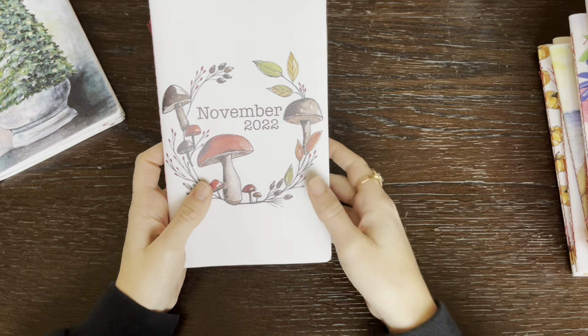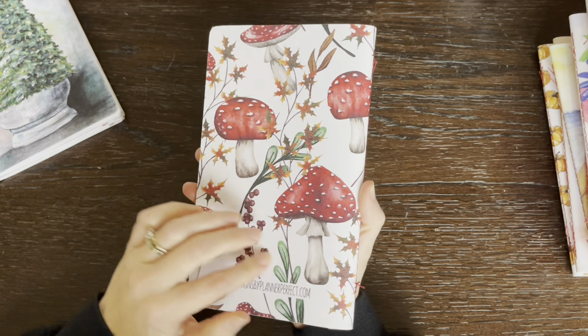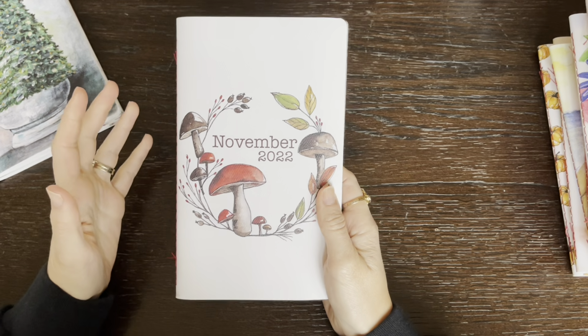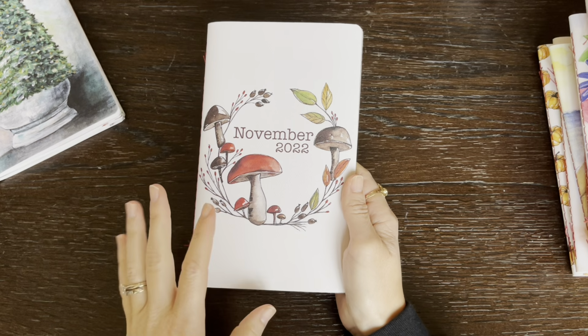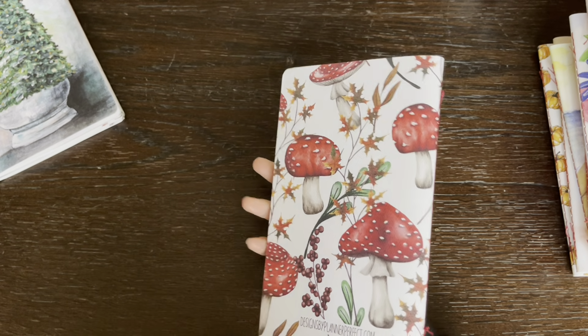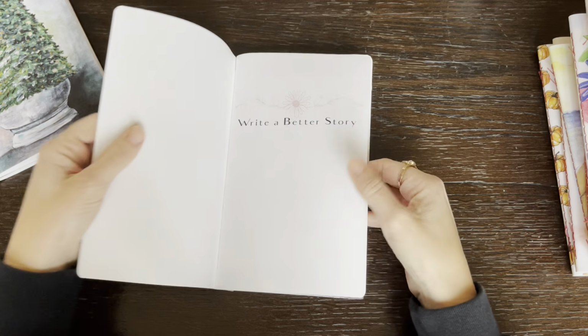November was this cute mushroom theme. The back had these mushrooms on here. I actually wish this was on the front. Sometimes I don't gravitate towards the white background of notebooks, but the back was definitely really pretty to me. Okay.